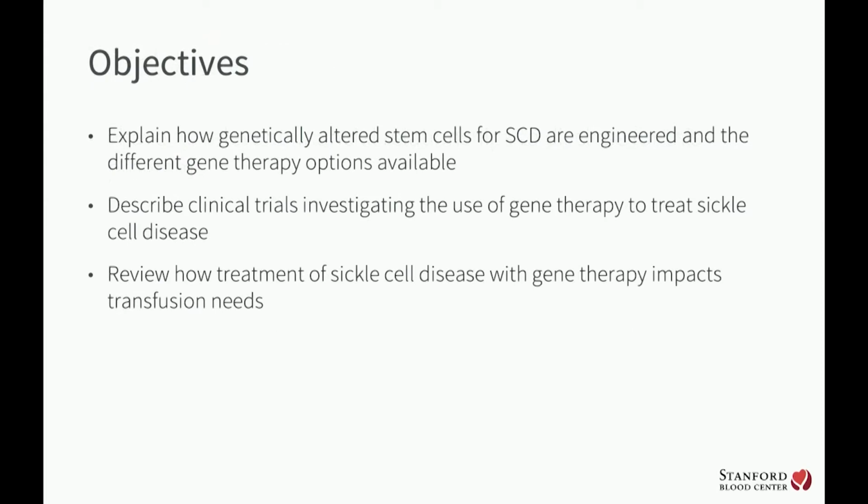The main things I want to talk about today are to explain how genetically altered stem cells for sickle cell disease are engineered and the different gene therapy options that are available, describe some of the clinical trials that are completed and currently underway, and review how treatment of sickle cell disease with gene therapy impacts a patient's transfusion needs.